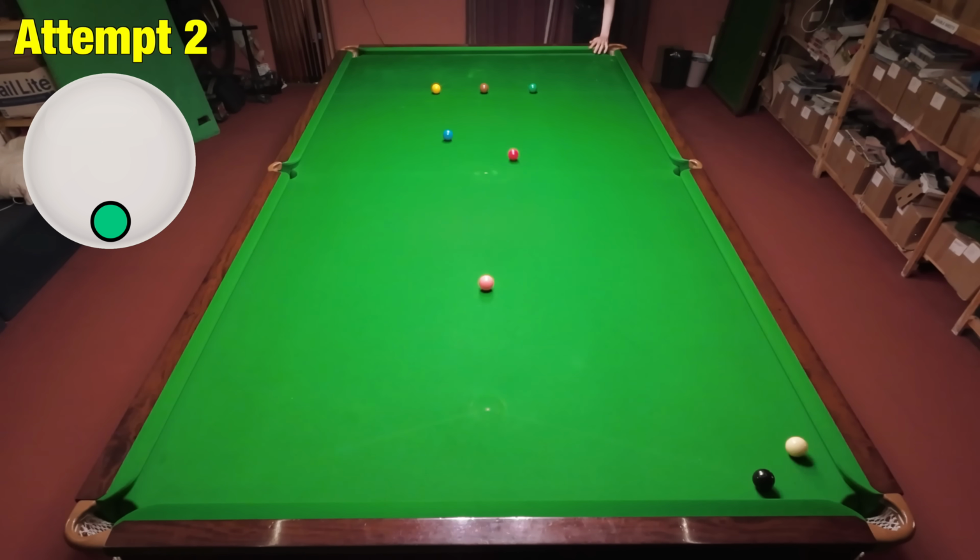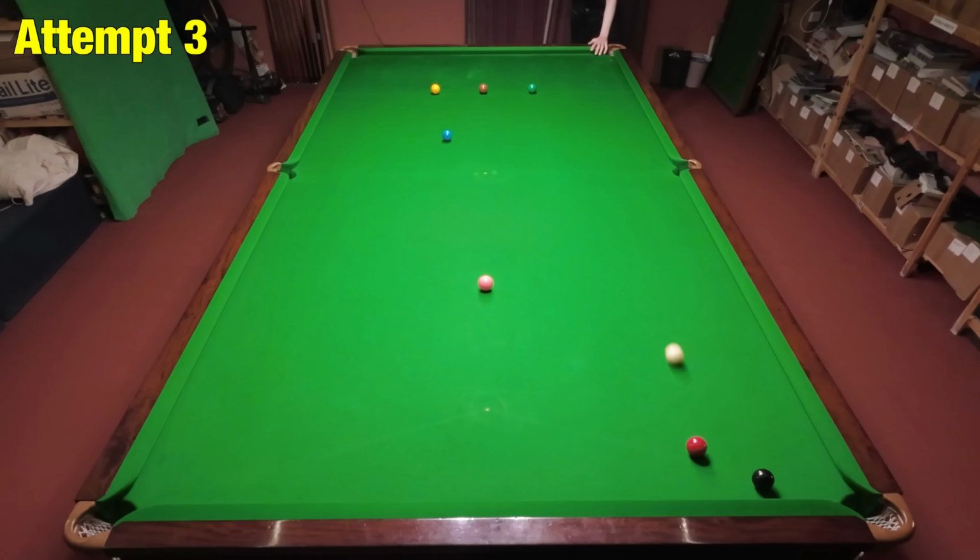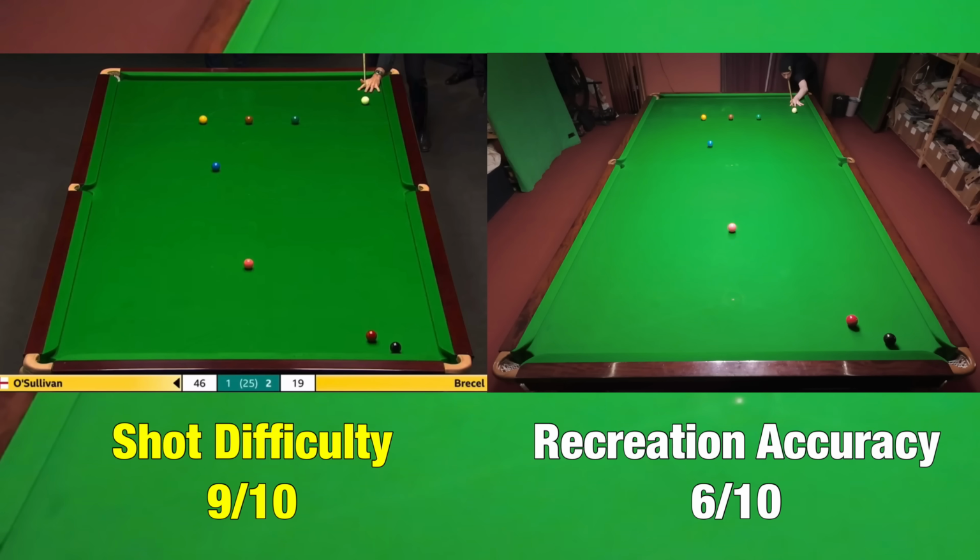Getting enough backspin on this shot really wasn't easy, and I was struggling to do this until my third attempt. Unfortunately with this one I hit the green, so the red didn't come back down the table, but I still easily got the snooker.